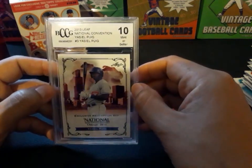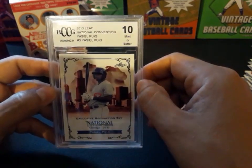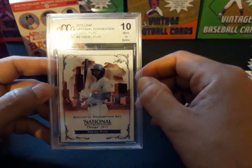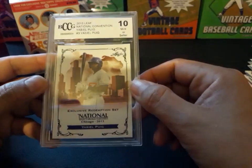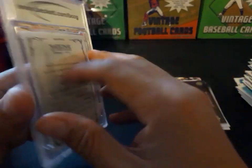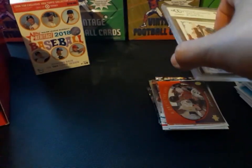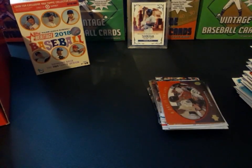I've got a slab here. What is this? BCCG 10. This is the 2013 Leaf from the National. It's the convention card, Yasiel Puig number 3. Apparently it was part of a redemption set from the National in Chicago in 2013. There's the back of that. That's interesting, I guess. That looks like something that would have come out of one of those blaster boxes. Gems of the Game or whatever it's called that you picked up at Walmart. I'm assuming that's probably where that came from.